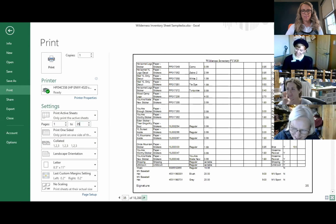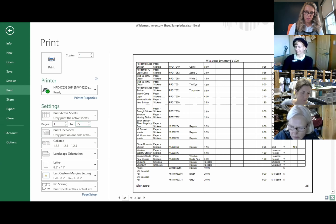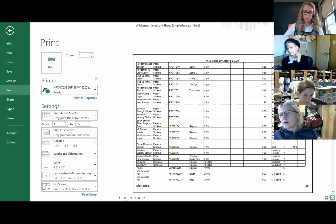Your office will be mad that you're using all the paper. You won't even have that much paper. So only print your boxed inventory.